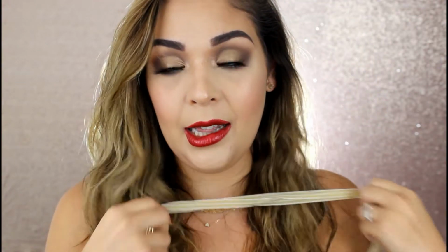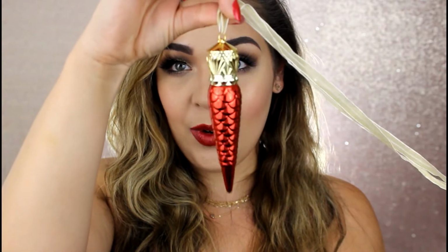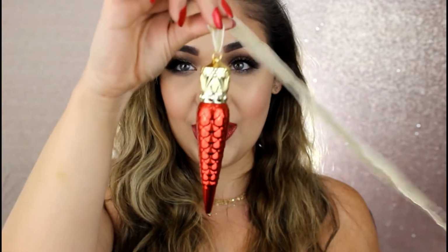So you can tie it up. I've heard that this can be ornamental. You could wear it as a necklace, or you can hang it up somewhere. It almost looks like a Christmas decoration or ornament because of the colors, red and gold, and it looks really pretty. So, anyways, that's how it came. That's what the packaging looks like.